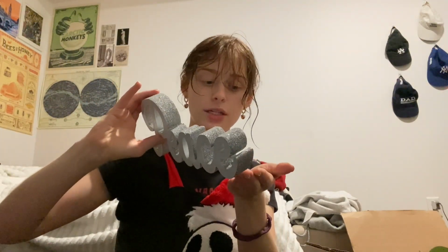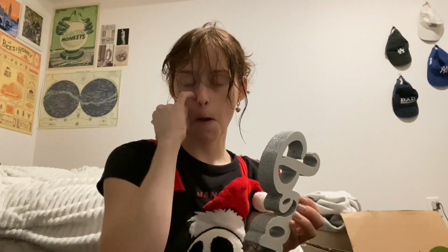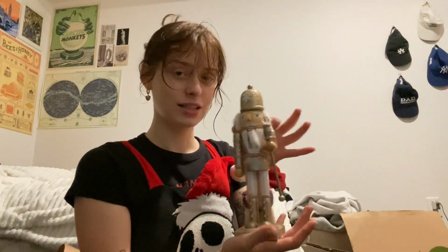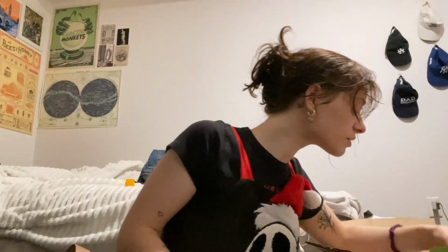I also have this that I got from Michael's when I was in middle school, the glitter. You'll notice a lot of these things from my middle school days have glitter all over them, which does shed quite a bit, but it's fine. Staying on theme, I have two little nutcrackers. Again, it's definitely not all gonna go together, but it'll feel festive and that's what matters.